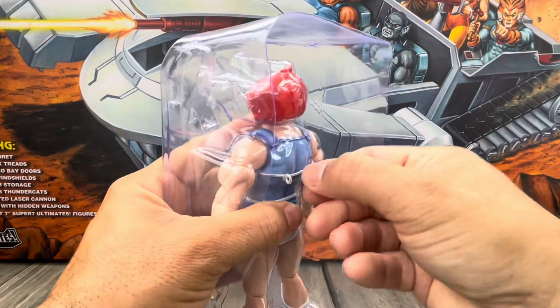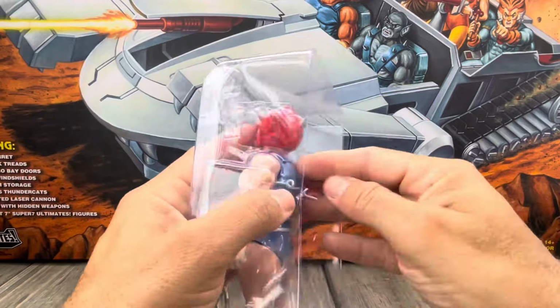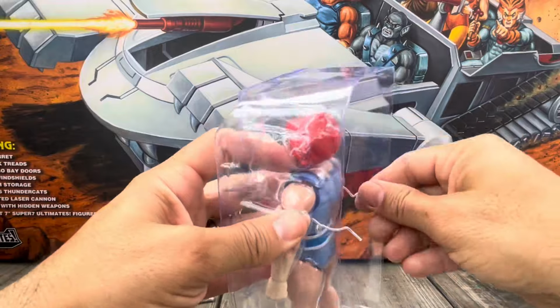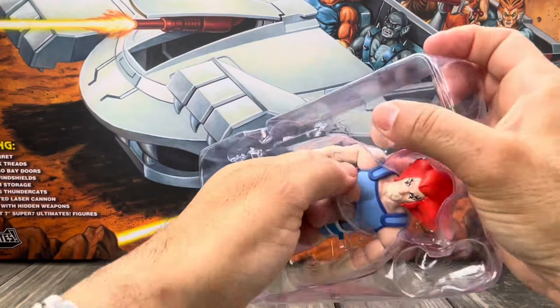So yeah, looking cool. And I'm going to be interested to hear you guys' comments below, what you think of this figure. I'm gonna get this twist tie off. We'll get it done. I apologize for my dog barking in the background.